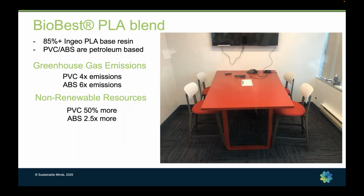So our BioEdge PLA blend, like I said, is made from our NGO PLA base resin, which is 85% of our formulation. And PVC, ABS, polypropylene are all petroleum based. So when they say that they are more green, they are not green, but eco-friendly or environmentally friendly. Maybe they are a little bit more than PVC, but they are definitely not greener or more eco-friendly than our PLA. On greenhouse gas emissions, PVC produces, in the production of the resin itself, about 4 times the emissions of PLA. And ABS produces about 6 times the emissions of PLA. So even right there in the production of it, when they say it's more eco-friendly, it actually produces more greenhouse gas emissions in the production of the resin itself.